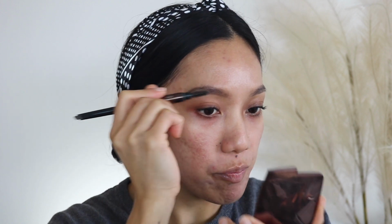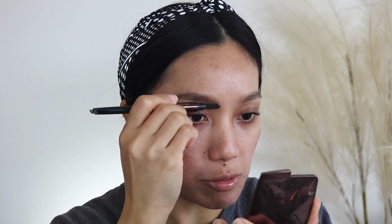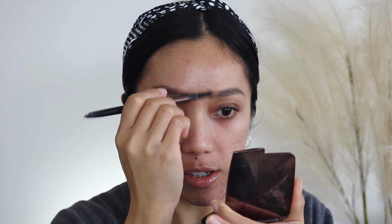And I don't really fill in the front because what I do is I kind of just comb through the product, and then whatever I picked up from the end tail of the brow, that's what I would use and brush in the front. So then it will let you create that really nice fade from the front to the end. And I do personally like how my brow looks whenever I use this brow pencil because it makes it look so thick and defined at the same time without making it look too blocky.